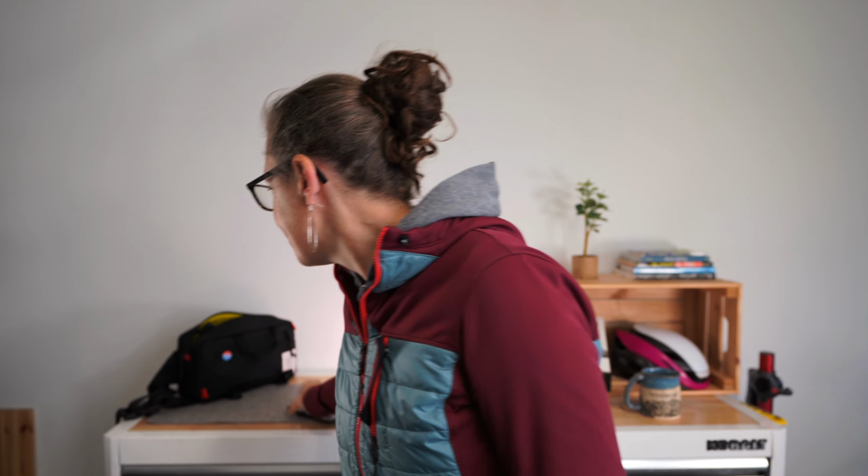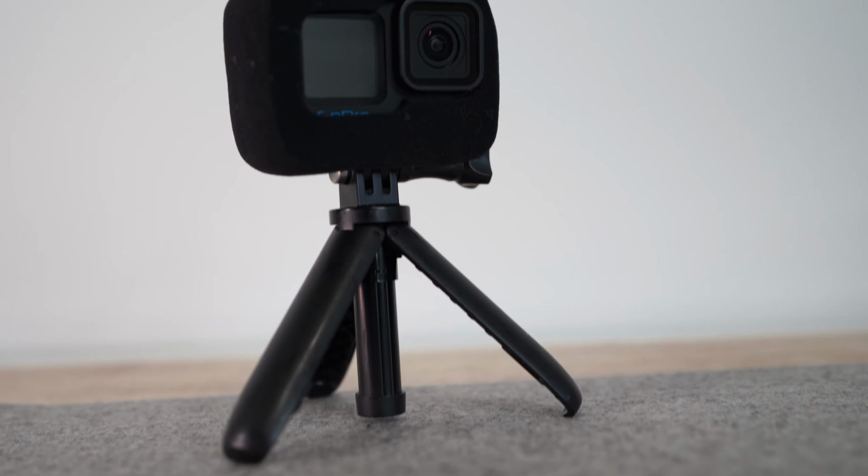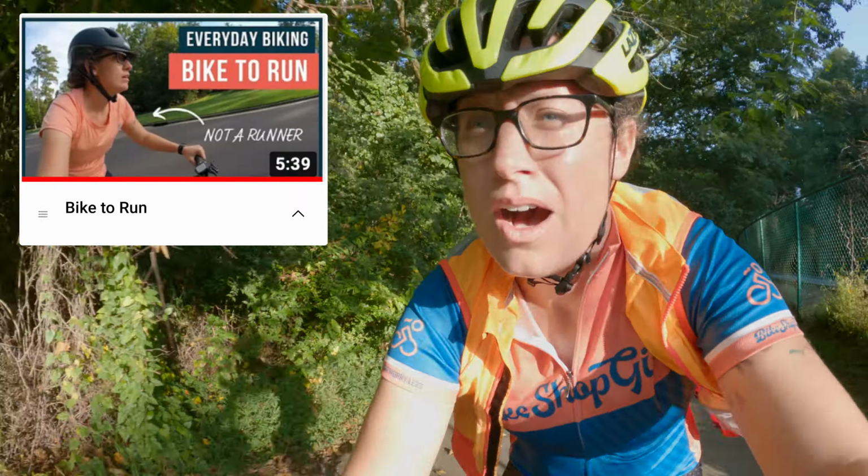Moving on to my next camera, the GoPro Hero 10 specifically. This is typically with me, and it normally has this little wind muff on it to get the best audio. If you've watched any of my riding and talking to camera, it's typically with the GoPro.